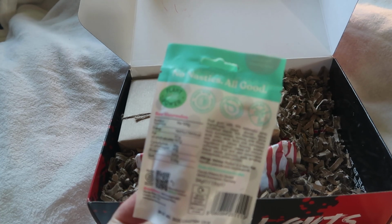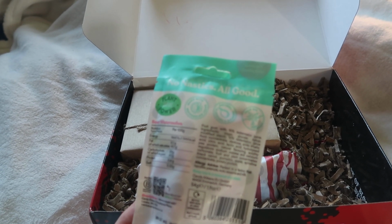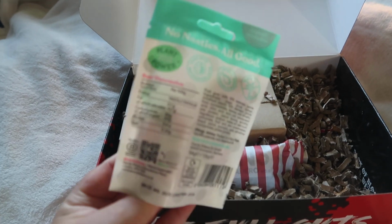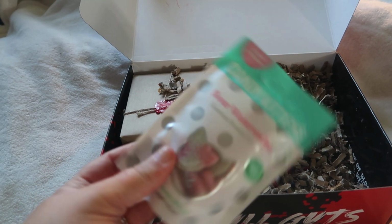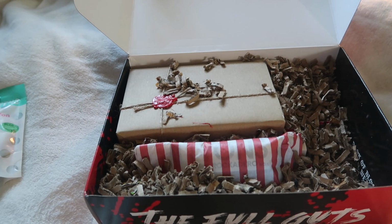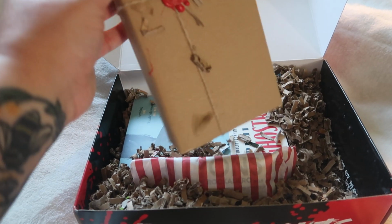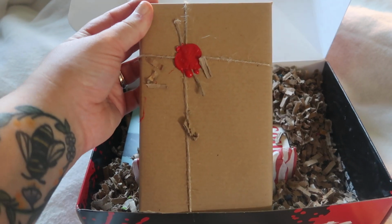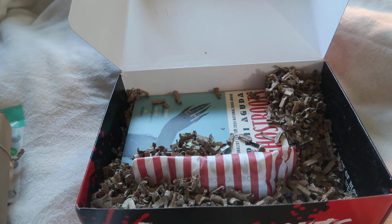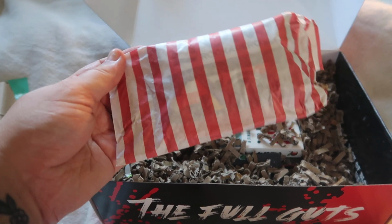It has no palm oil, natural flavourings, and is made with watermelon juice. So I do really like this brand, and I really like these sweets, so I will definitely be eating these. We have the second-hand book, which I'll leave till last. That's the little surprise, which will be different for everybody in all their boxes. We then have, oh, the book looks interesting. That just caught my eye.